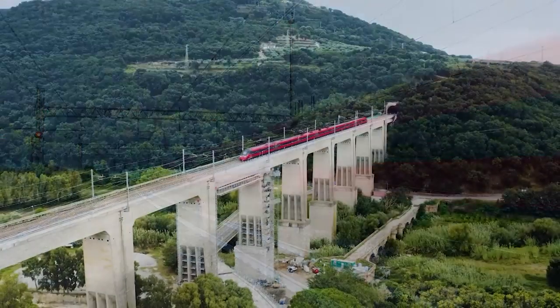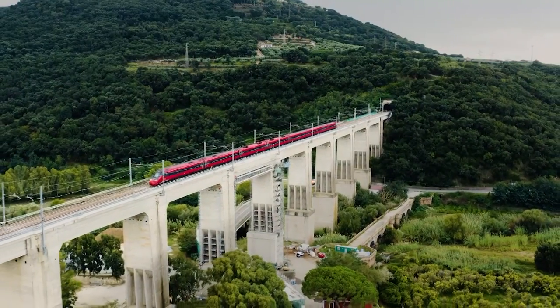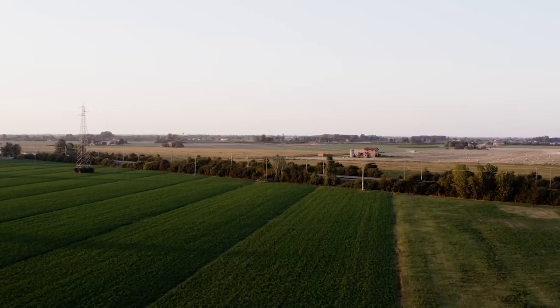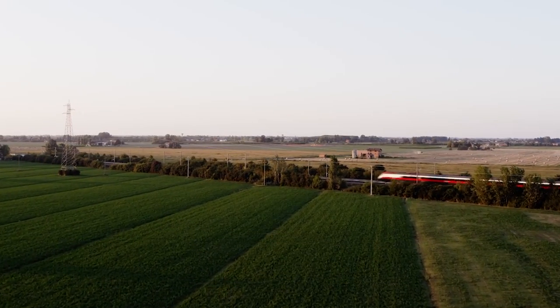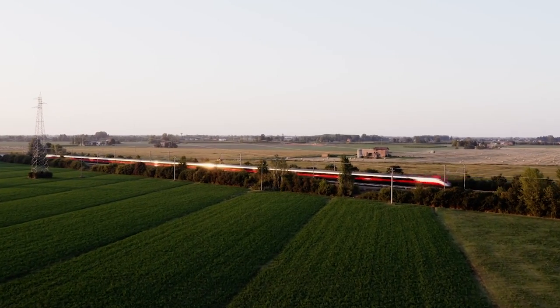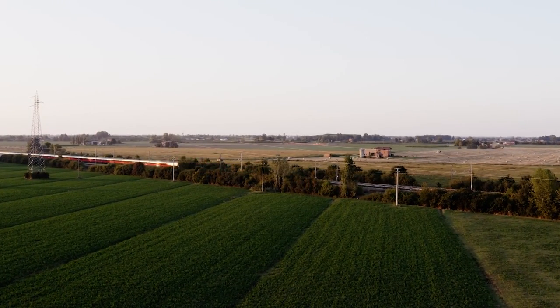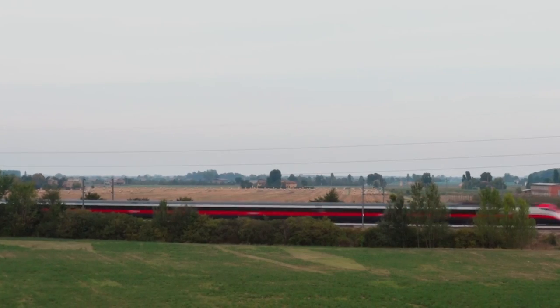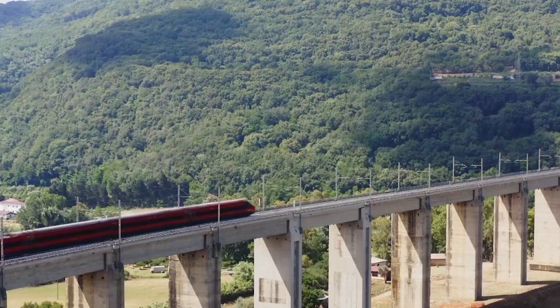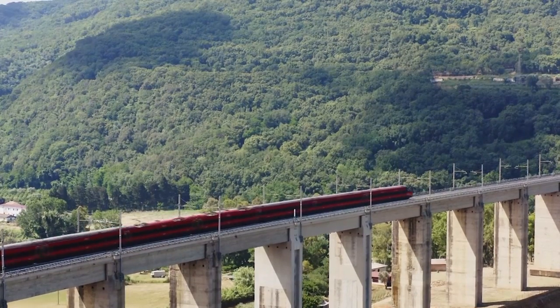We hope you enjoyed a closer look at the HSR trains operating in Italy on Rails Explained. As we've seen, both operators use world-class services and amenities, making traveling by train in Italy a truly luxurious experience. From Trenitalia's Frecciarossa and Frecciargento trains to Italo's sleek and stylish AGV trains, there's something for everyone.